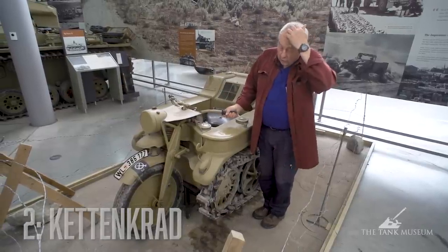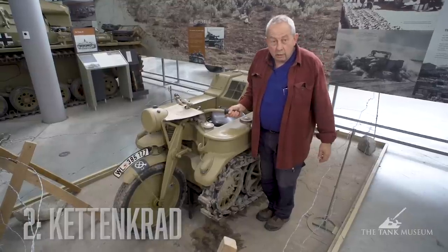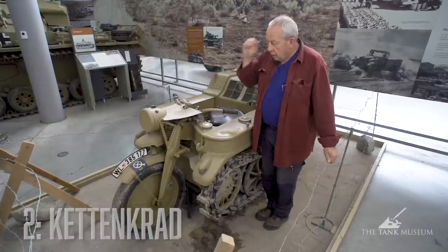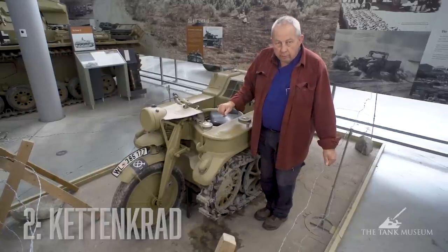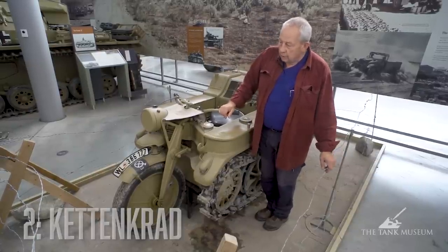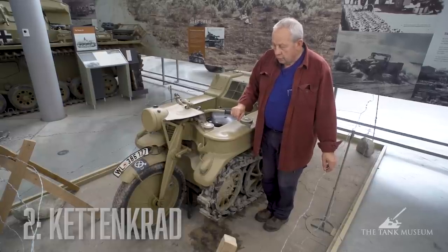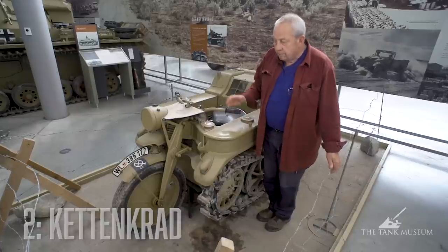I first drove one of these on a film called Where Eagles Dare in 1960, when we were out in Austria making that film, and I absolutely fell in love with it. I thought it was just the most brilliant, brilliant machine. But, a lot of money, and I managed to finally buy one about 22, 23 years ago, and I've done a certain amount of work to it, but they're great fun.